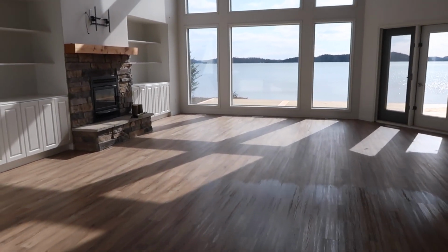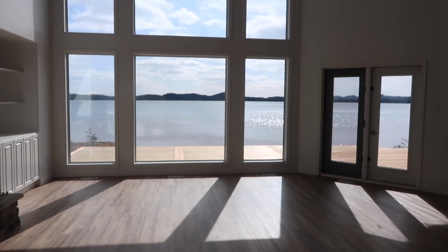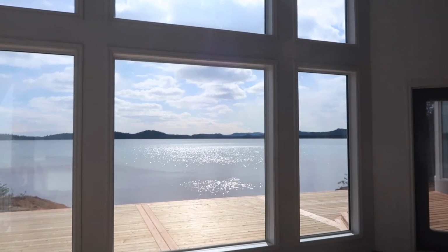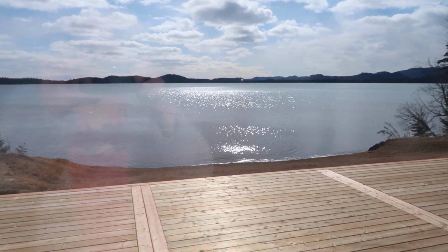So this is the great room. It is absolutely stunning. I love the windows in here. It is so bright and so beautiful, and the view is just amazing. I am going to miss it so much. This thing right here, that view is just priceless. I love it and I'm going to cherish that view forever.